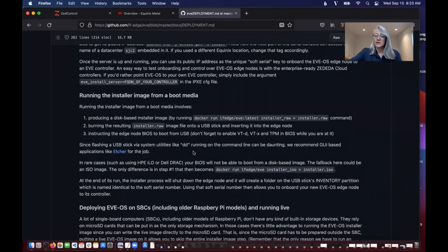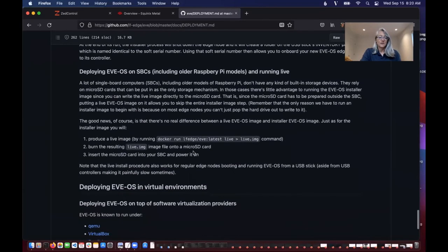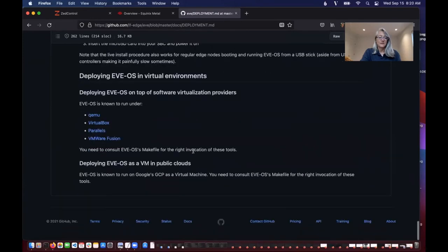You can install, most of the time you install using just a USB stick, and you plug the USB stick into the hardware box, and it has an installer image that boots EVE-OS onto the bare metal, onto the hard drive. With a Raspberry Pi, you can even flash a live EVE-OS image onto your SD card, or you can use the USB approach, which writes to the SD card. There's some virtual images, ways to do it in virtual environments to play around with it.